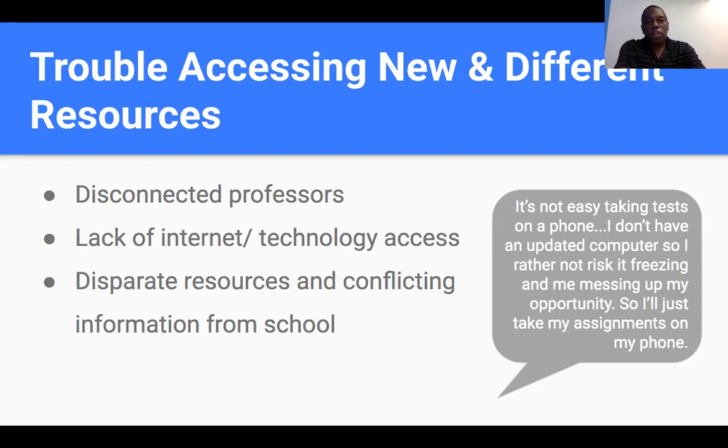And a big part of that trouble was the fact that the support networks they usually had, whether they were students they could talk to while in class or professors they could visit, suddenly weren't as available. And that really started to add an additional layer of stress as well.